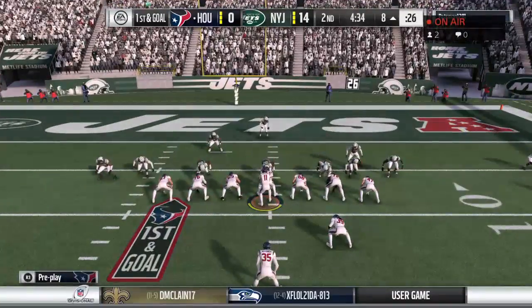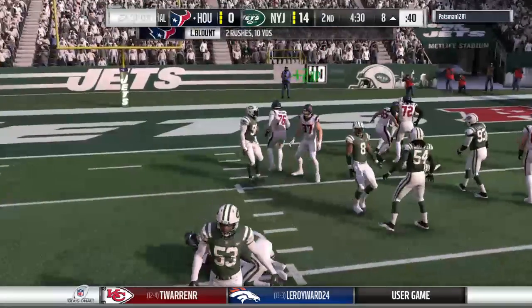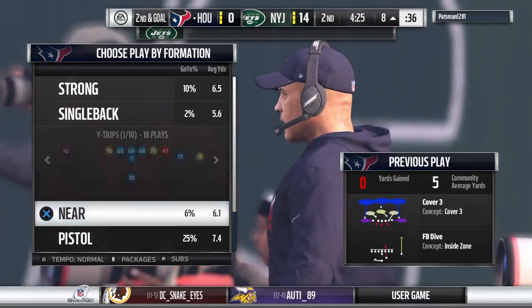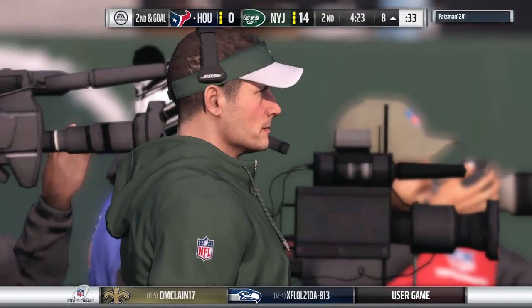They come up in an offset eye. 1st and goal from the 8. Now a carry for Blount. They'll say no gain on the play, and it'll be 2nd and goal. No gain on that run, and while the team is down, there's still time to come back and win the football game.